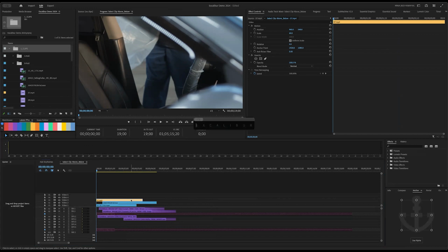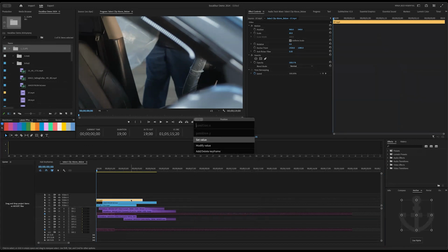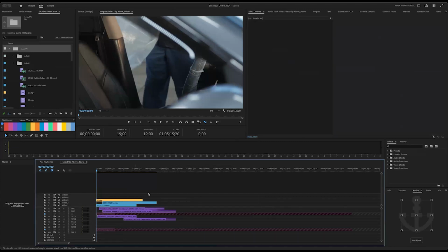Or I can just type in position, go into its submenu, set a position on the X and a position on the Y, or modify the value, or add or delete a keyframe. So there's just a whole lot of opportunities and a lot of abilities you could do with Excalibur, and it's just so deep.